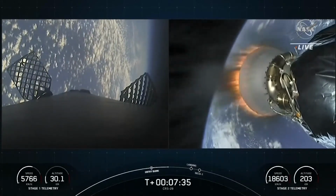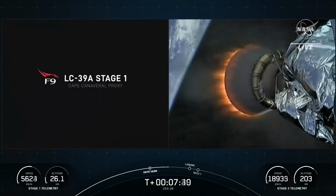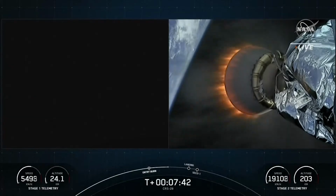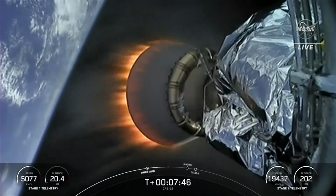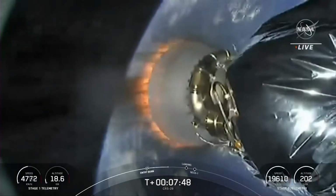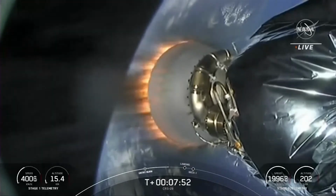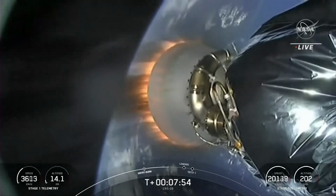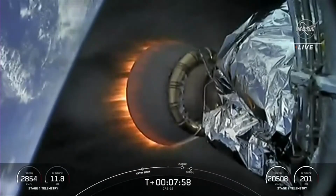As we get closer to first stage landing, it's good to note that the Falcon 9 first stage is equipped with 4 landing legs made of state-of-the-art carbon fiber with aluminum honeycomb. These landing legs are placed symmetrically around the base of the rocket and deployed just prior to landing. And if successful, this landing will mark the 198th time that we've recovered a first stage booster, including both Falcon 9 and Falcon Heavy missions.